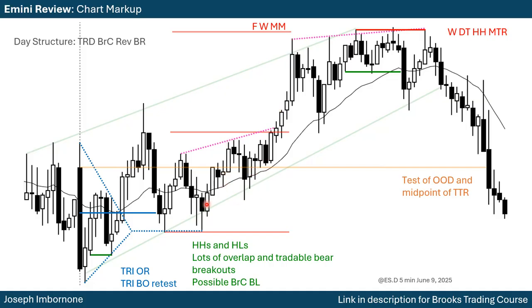Other traders might call it a trending trading range day with a lower trading range and an upper trading range, but because of the higher lows and higher highs, to me it's more of a broad bull channel. But it's possible to have a broad bull channel be a trend day, and it really comes down to the individual, to the trader, and their definitions for how they define day type and degree of overlap, and there are other factors involved.